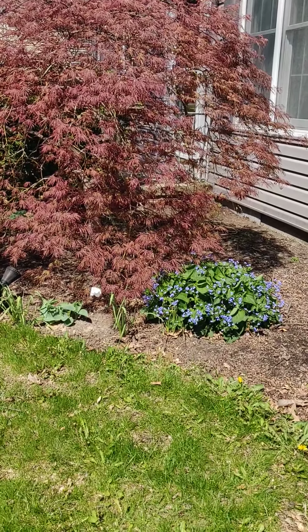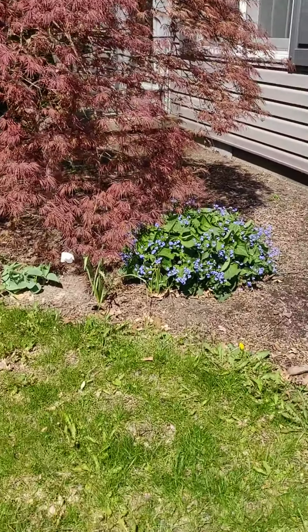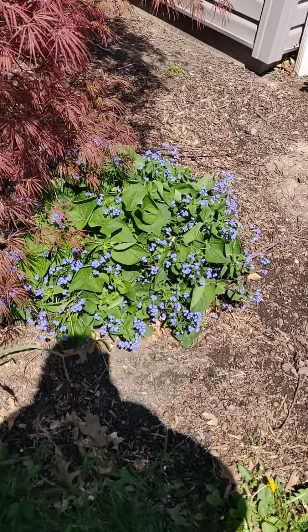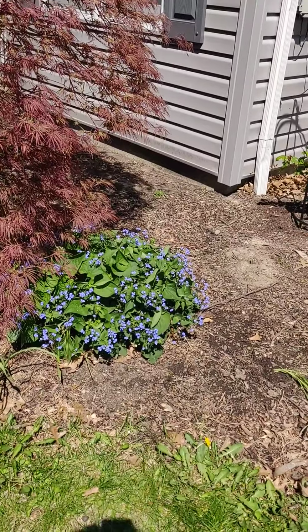Hey, this is the front garden bed. That's the Japanese maple that I inherited, and this beautiful Brunnera that I inherited, which I keep cutting pieces out of and planting other places because it's really nice and seems to be cast iron.